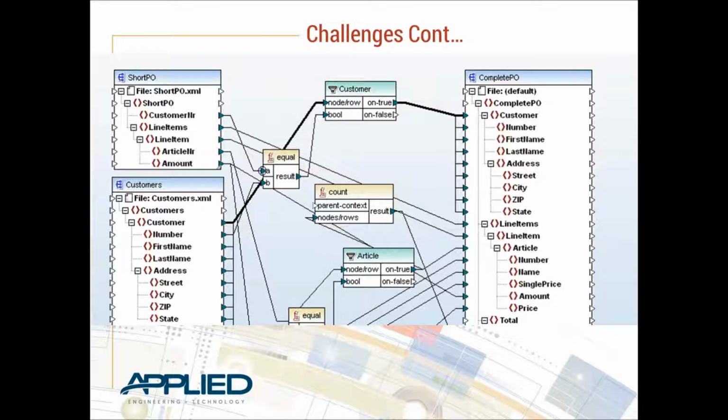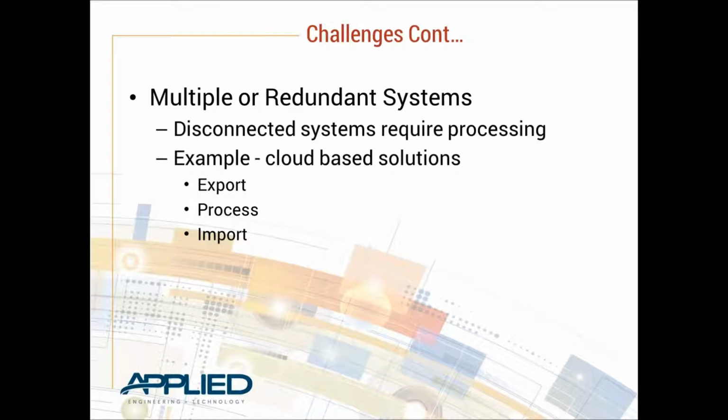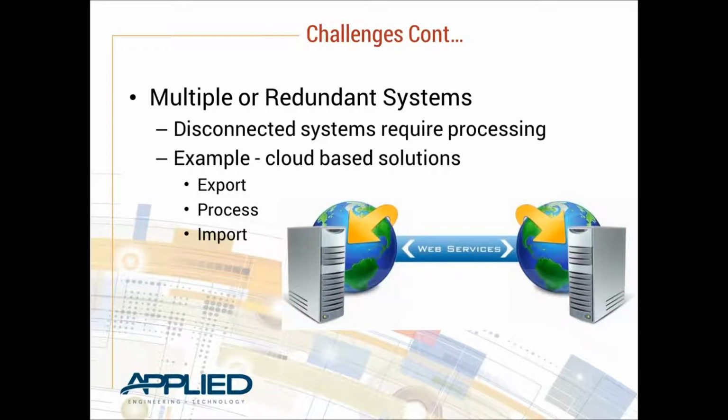So it's really not a bad solution, but sometimes it is time consuming, it's often error prone, and it's not necessary. Even though they're cloud solutions, we can still connect them. So one way to do that would be building a web service. From an engineering perspective, one thing that we always look for is processes that don't add value, and removing those non-value add processes out of the system.